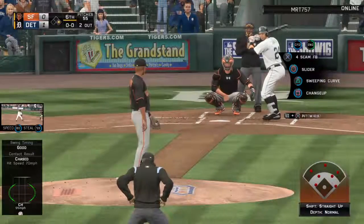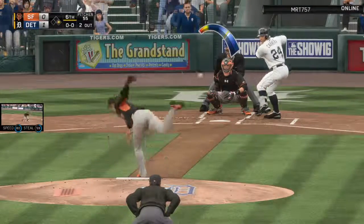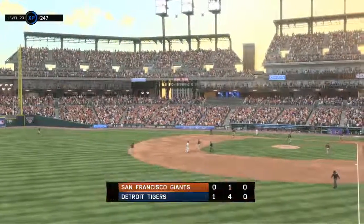Now to the plate, Miguel Cabrera. He singled his last time up. Ready to deliver. Here's the first pitch. Pitch is a called strike. The throw. And he is out at second. Caught stealing to end the inning.